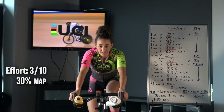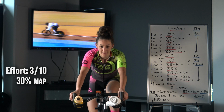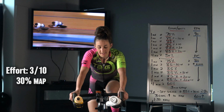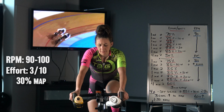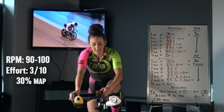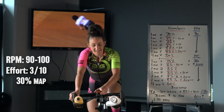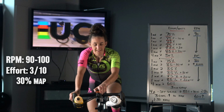1 to 5 out of 10 effort. So no more than 50%. Try to get your cadence up above 90 as a track racer. And I've said this before, but I'll keep saying it. The higher the cadence, the better.